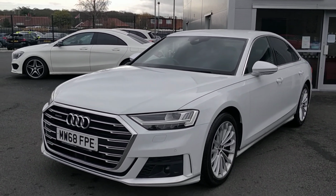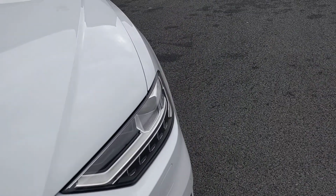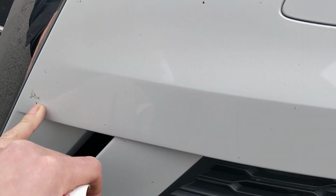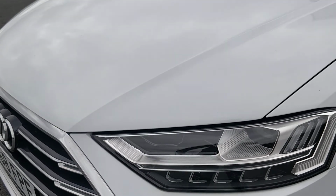But before we do any of that, if you've watched any of our videos before, you know we always show you any bad bits, anything that we might need to rectify, anything that might still be on the car when you pick it up. I will just show you, there's a little stone chip on the bumper there. In fact, there's 1, 2, 3. If you look at the size of my finger though, they're tiny, but we will get those touched in.